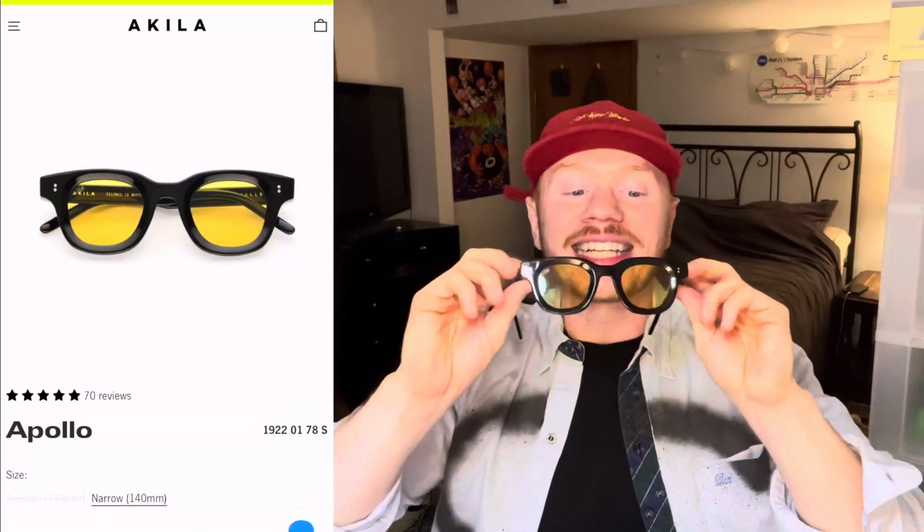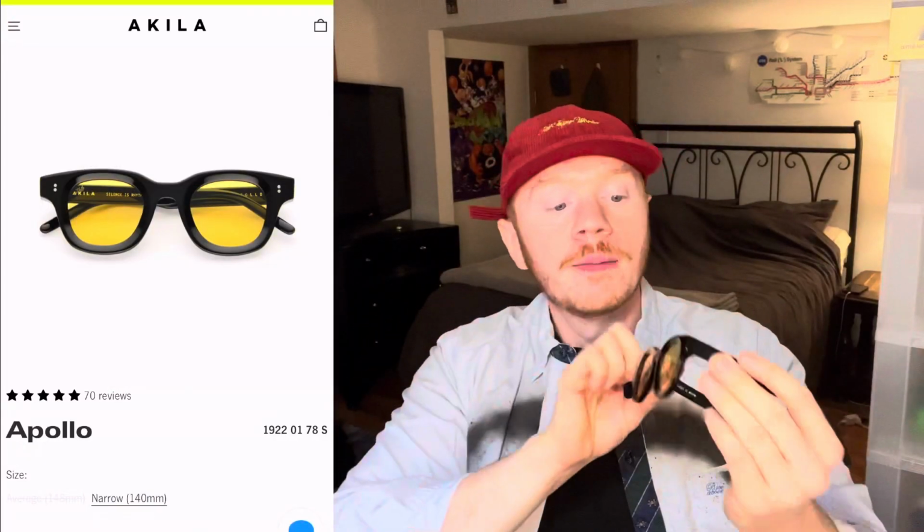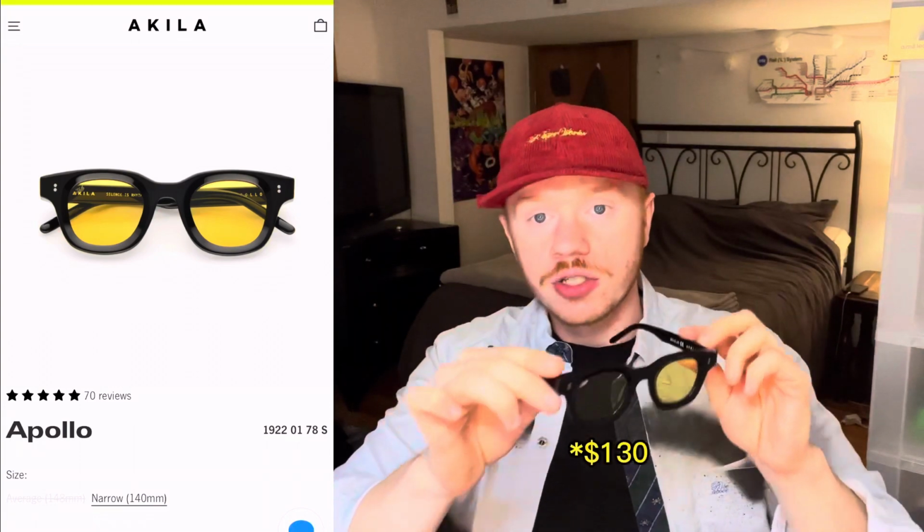I was writing down in my notes why I like these, and I think it just makes you look cooler. I don't know what it is. Also, the yellow lens specifically I would recommend because it makes everything look sunnier and brighter. It almost makes your vision like HD, but it also looks cool. These are the Aquila Apollo sunglasses. They retail for $120, so kind of steep.